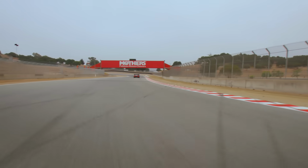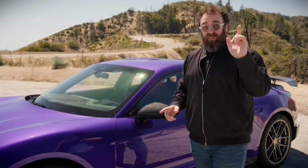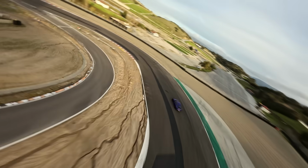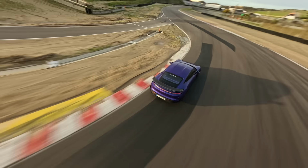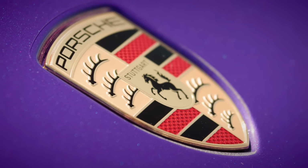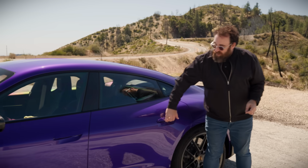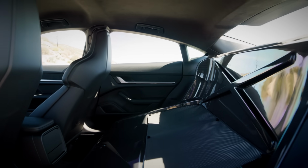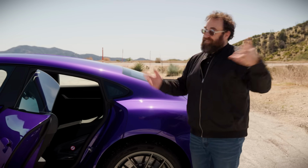That's right, this 2.5-ton, 4-door former family sedan, we'll get to the former part in a second, was able to get within 0.2 of a $1 million hypercar on a real racetrack. Again, it's just insane. And we should talk about the former family part. If you look here, you can see no back seat. 4 doors, 2 seats. That's wacky.